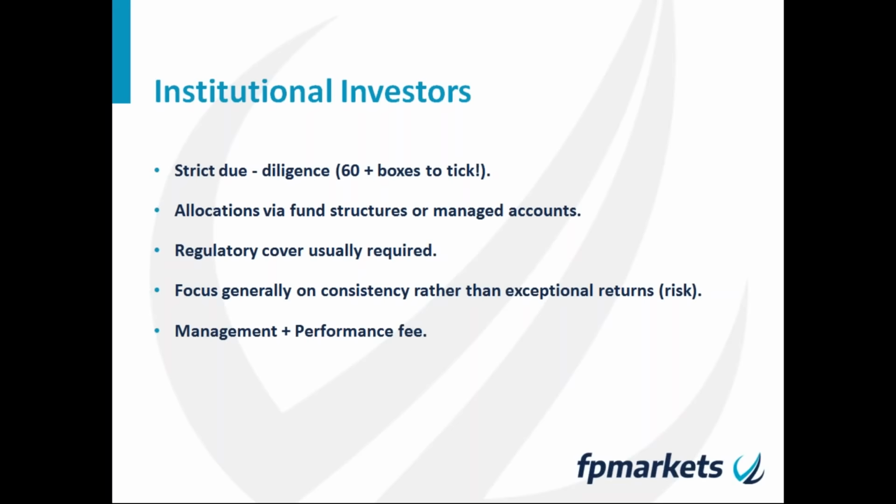So if you get a $10 million allocation, with the management fee alone, you've got a 200 grand base salary, and then you can make some pretty decent performance fees on the back of that. So shortly we'll go and have a look at what you need to be able to show that institutional investor in order to attract these type of funds.